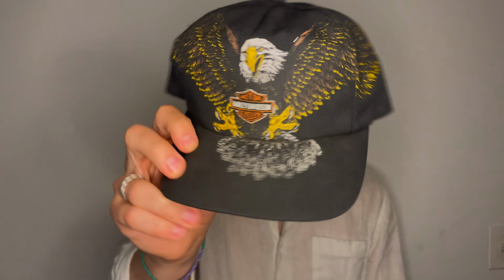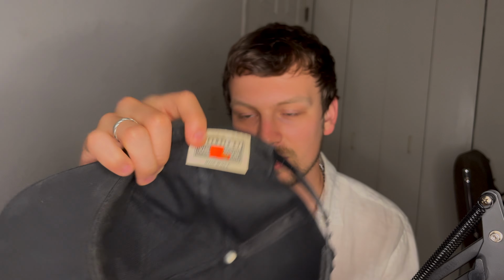Next, we have another hat. This hat, frankly, I like this one a little bit more. I like the shape of it a little bit better. It sits a little bit lower. It's not so tall. It's another Harley Davidson cap with a screen print of an eagle all across the front. This is a super dope hat. I mean, I love, like I said, the shape. It's super low. It's got the Harley Davidson branding. It's even got the OG price tag on it, which is super cool.